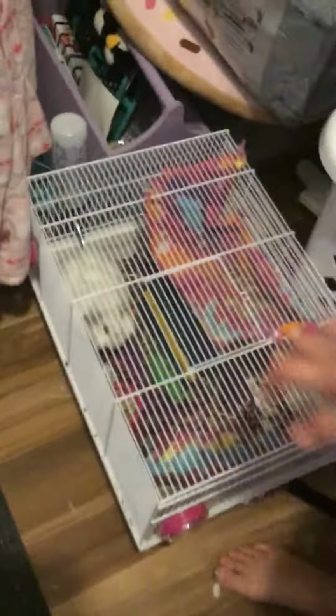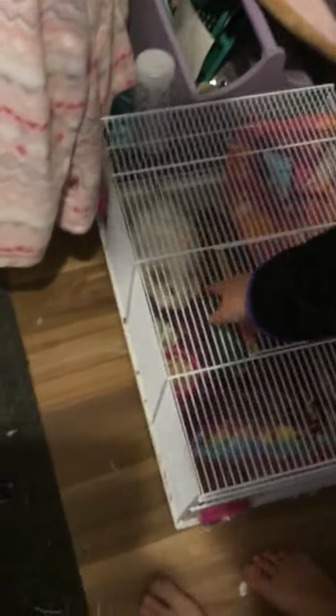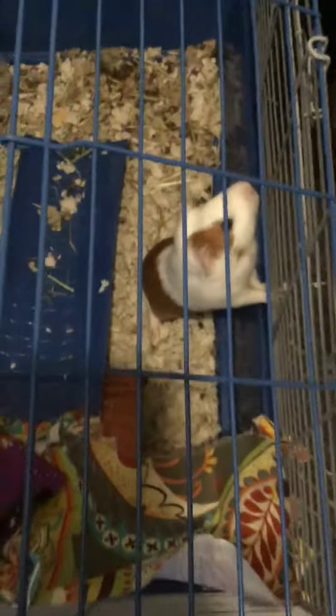So this is Carmen. She's behind the camera. She's my friend. She's the camera girl. So this is Rosie. She's a girl. And this is my personal guinea pig. I love him so much. This is S'mores, and he is a boy. And we got this new stuff yesterday.